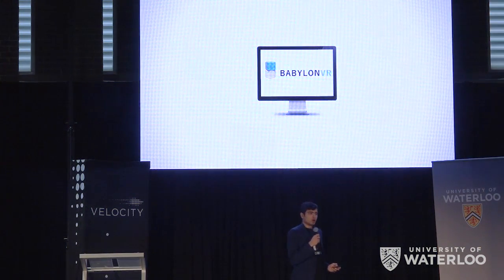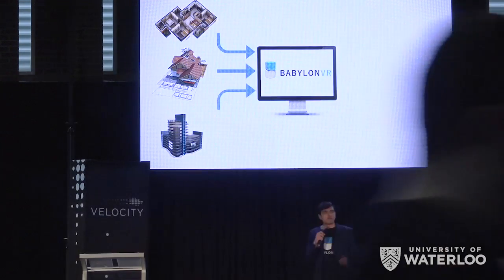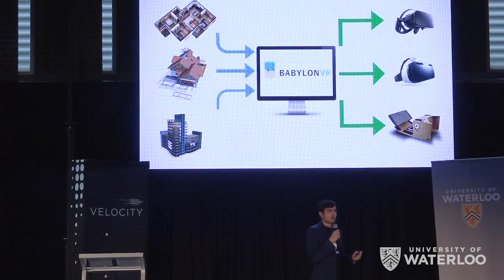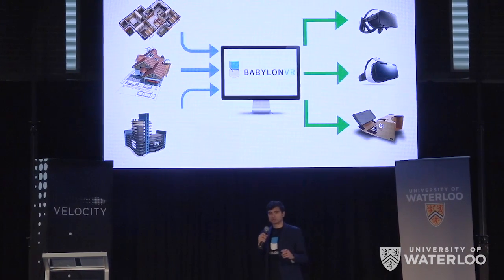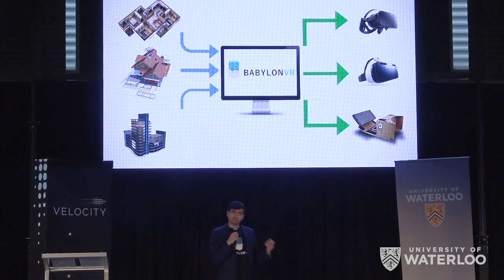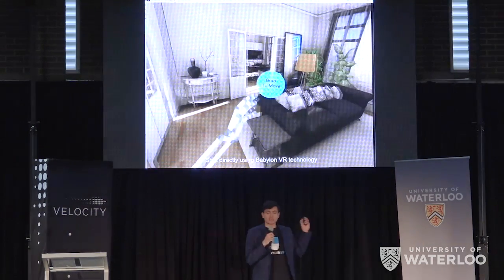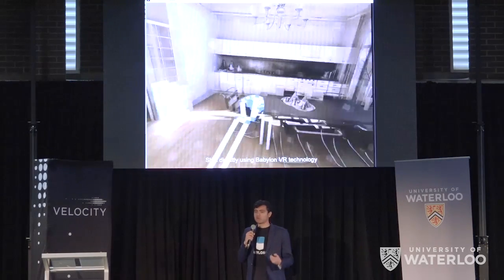At Babylon VR, we convert existing 3D models easily into interactive virtual reality experiences for any VR device, from high-end devices like the Oculus Rift to mobile VR that works with your very own smartphone. And the best part is, we fit into builders' existing workflows, turning their existing models into VR experiences, saving them both time and money.